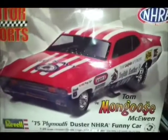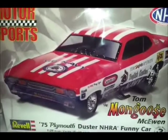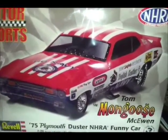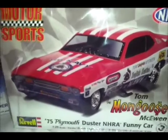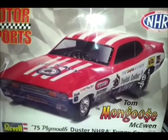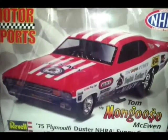So anybody who has this car and messed up decals or whatever, or maybe is just looking for some decals, PM me, and I'll see about getting them sent out.